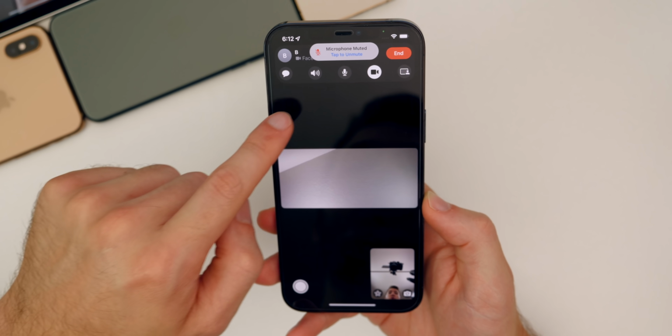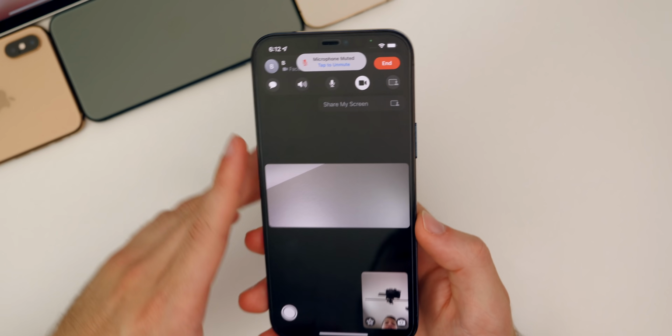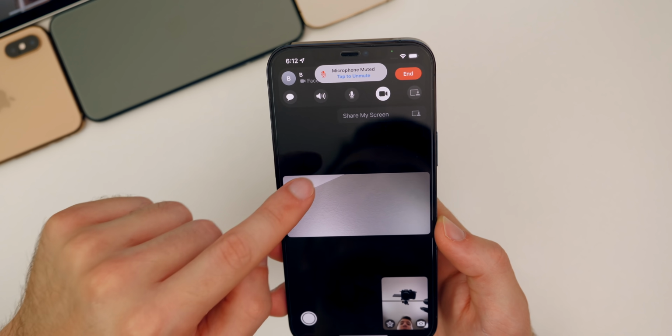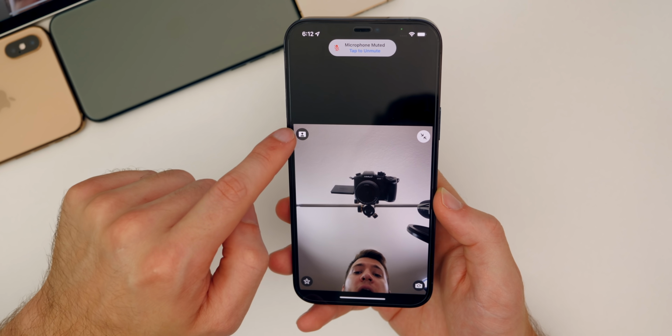So first of all, of course, you can mute your mic or turn off your camera just like so. We also have this button right here where you can share your screen. It's just this button right here in the top right. You also have messages if you want to send a link or something like that.